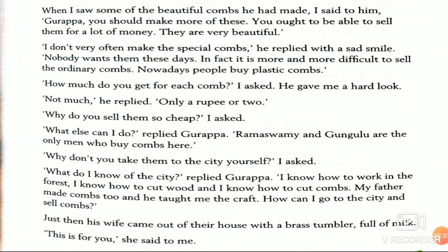I don't very often make the special combs, he replied with a sad smile. Nobody wants them these days.